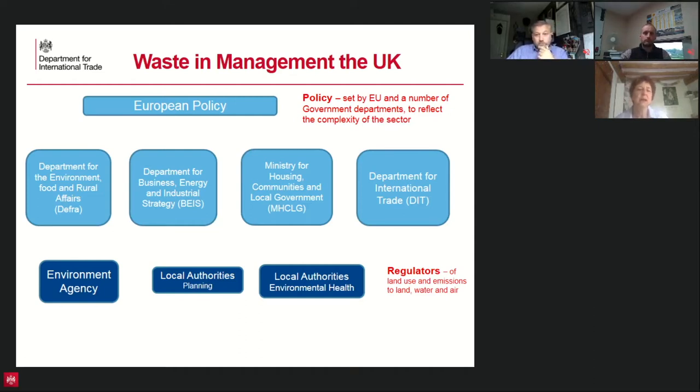And they not only look after the planning system, which determines where waste management facilities can be located, but they're also responsible for the funding and steering of local government. And all those municipalities are really where the action happens in terms of waste collection and disposal for households. And so they're quite closely involved in the processes. And then there's the Department for International Trade, where Katja and I sit, and we really try and bind the whole thing together into a single story when we're talking to colleagues abroad.